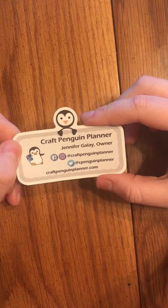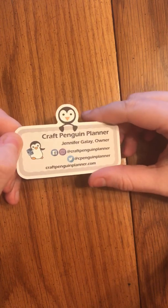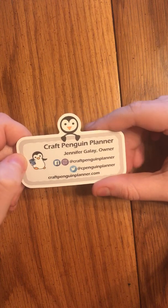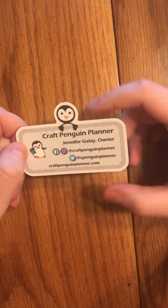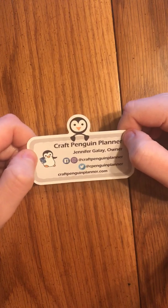So, like I said, this is a two-part order. Specifically, it's two separate orders, but Jen does this amazing thing called combined shipping, which I wish more shops would do. Since I placed the order within the time frame, I had her hold that first order for me, so I only ended up paying shipping once.